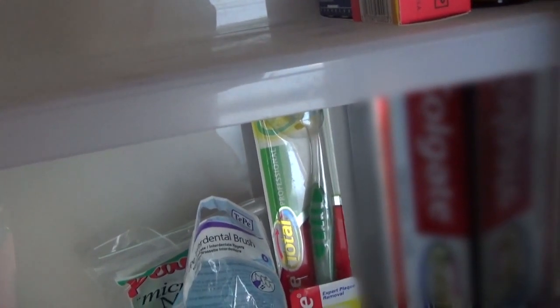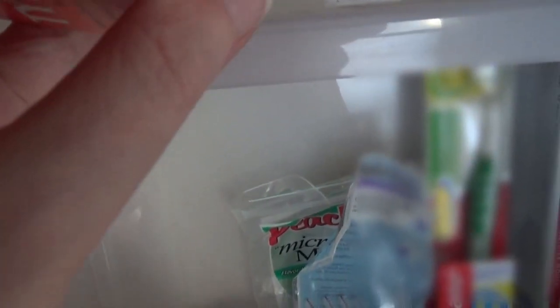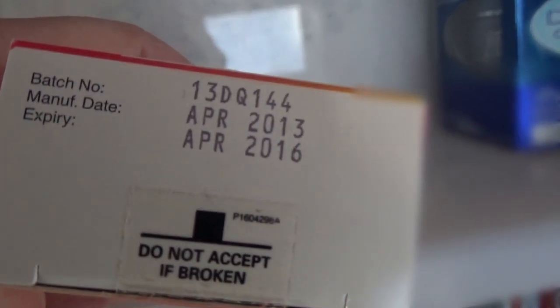But then these are Elastoplast. Expiry date 2017. That's alright. Tyrosets, Stalk tablets. Manufactured 2013. Expiry 2016. It's just an old pot for them. What the jiggery poker is this?